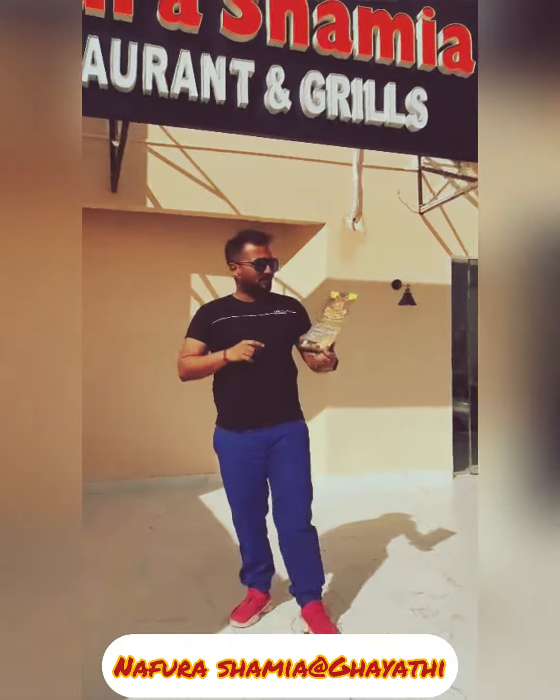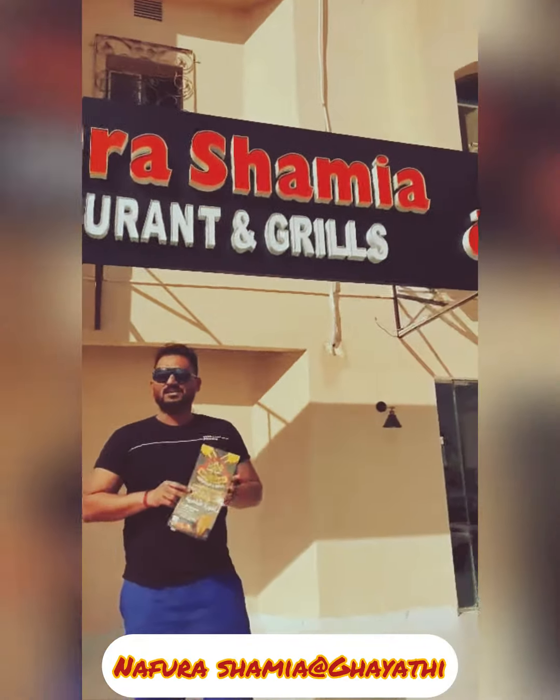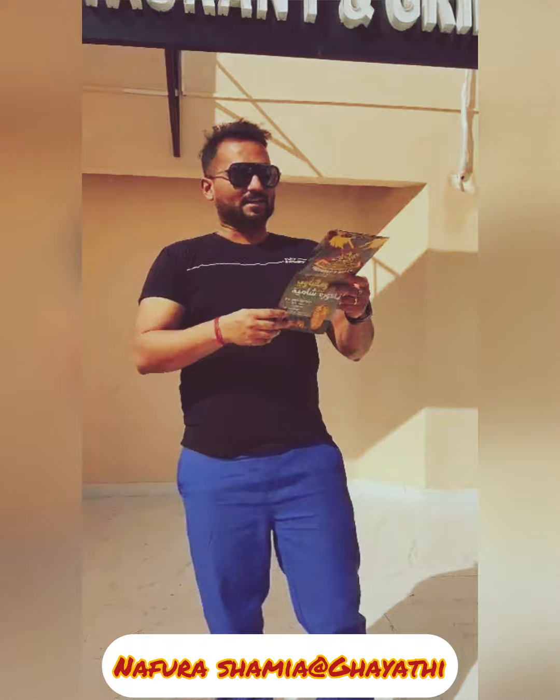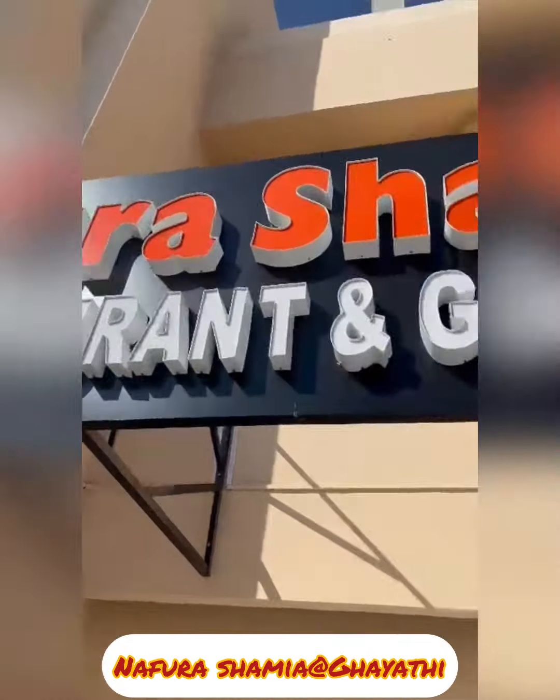We have a new restaurant, Nafura's Shawarma. This is here, near the Ghayathi bus stop. So we'll see what foods we have. They have many menus, especially the shawarma. Okay, so we'll see. So guys, this is Nafura Shamia, which is in Ghayathi, in the Al Dhafra region.